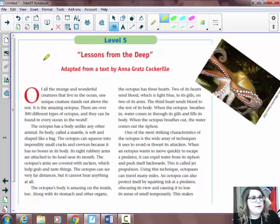Lessons from the Deep. Of all the strange and wonderful creatures that live in the ocean, one unique creature stands out above the rest. It is the amazing octopus. There are over 300 different types of octopus, and they can be found in every ocean in the world.